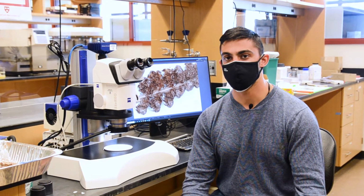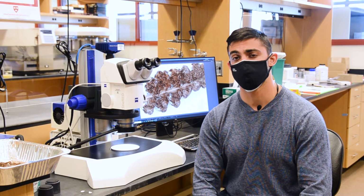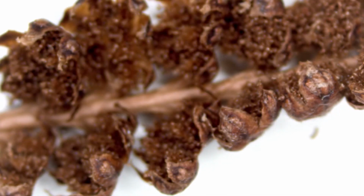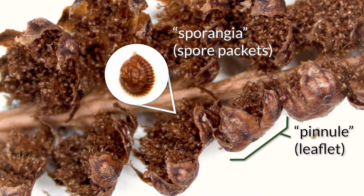So using this equipment, I wanted to figure out how the plant's structure allows it to disperse its spores in the early spring. So let's take a closer look. As each pinnule, or leaflet, opens, it exposes dozens of spore packets, which are called sporangia, to the environment. Here we can see the pinnules are fully opened, revealing the sporangia which house the spores.